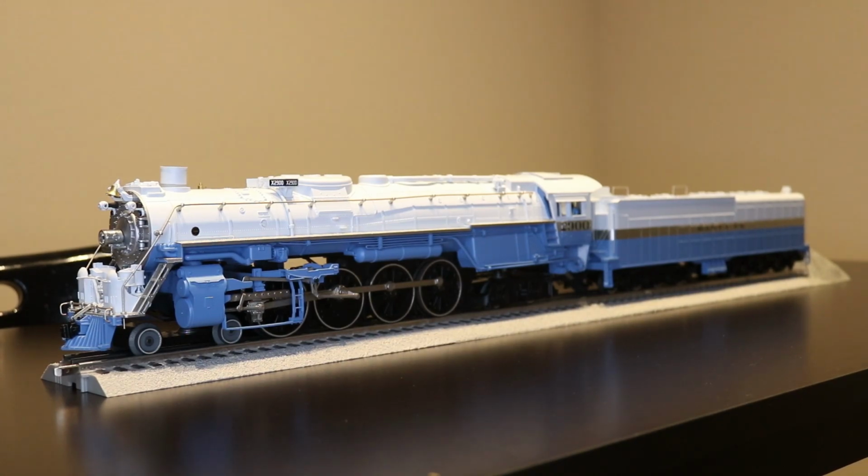And now let's get into the review of this beautiful engine. We'll start off with a little bit of history about the type of engine itself. Partially due to materials restrictions during World War II, the Santa Fe's 2900 class Northerns were the heaviest type of steam engine ever built. They would also be the last steam locomotives purchased by the Santa Fe for passenger service. Sharing a boiler design with their sister 2-10-4s in the 5000 class, the 2900s had no trouble handling even long passenger trains at speeds and on grades.